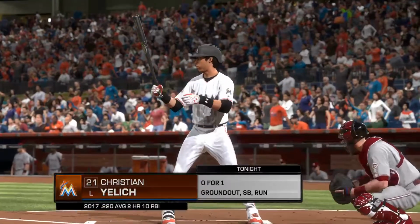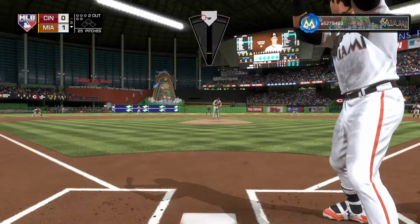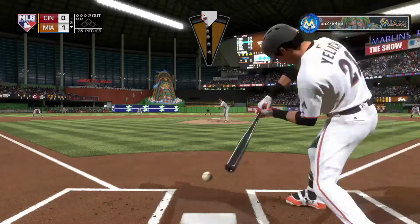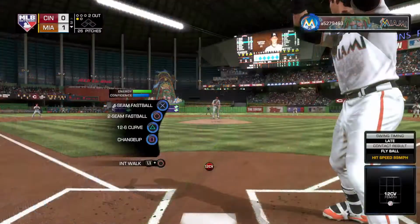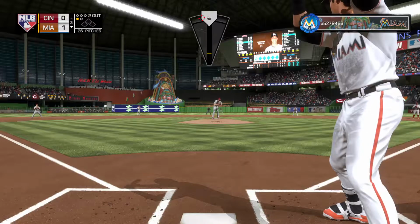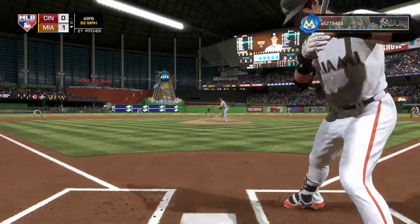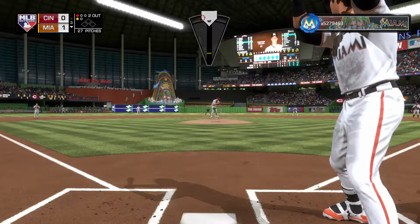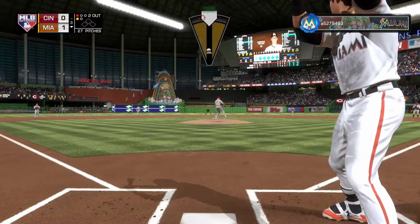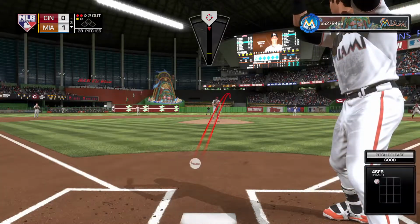Striding into the box, Christian Yelich. 0 for 1 here in the early going. Gonzalez steps into his windup. First pitch on the way. And this ball's going to find the seats down the left field line. Foul, strike one. The windup and the 0-1. And a neck-high fastball that time. From the windup, the 1-1 pitch. That nibbled the corner there, but missed. 2-1.